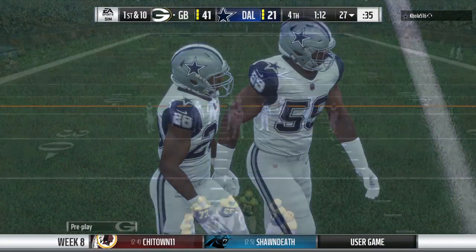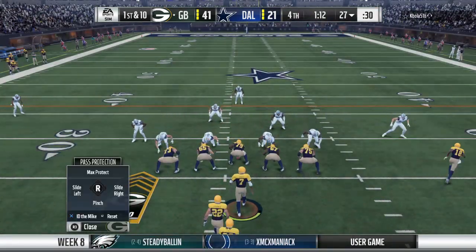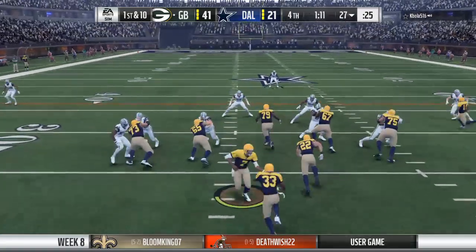Here in the final stages of this one, I don't know if there's any better feeling than being up big on the road. There really can't be, because for a team to go on the road and win in the NFL, that's huge to begin with. But just think about all the preparation that went into it.